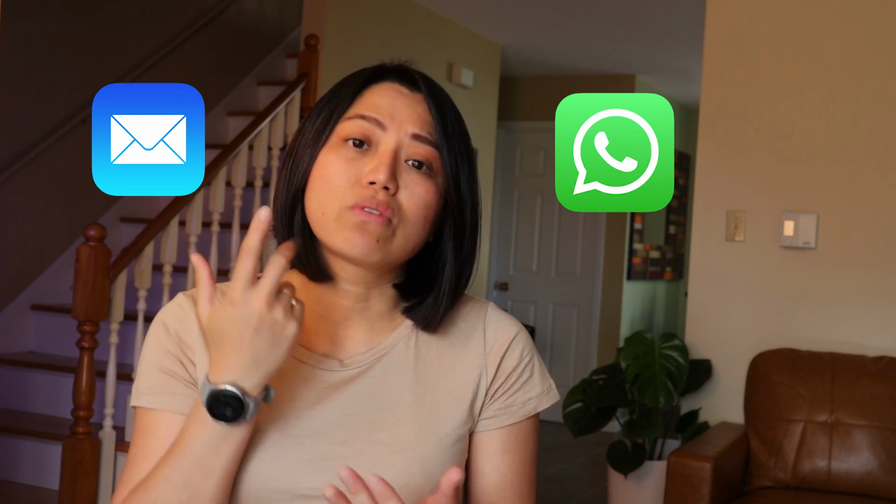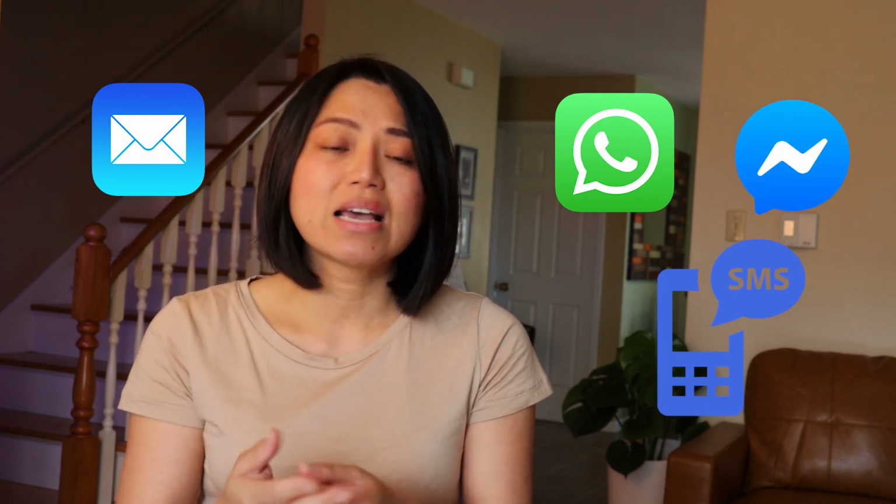If after a week the landlord did not take any action, then your second step is to have it written. You can either send complaints through email, through WhatsApp, through Messenger, through SMS. And if you are looking at making your complaint even more formal, there is a form that you can fill out, which is this form, and send it to your landlord.